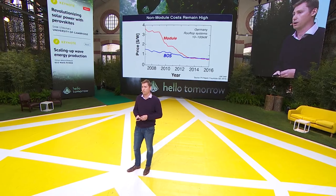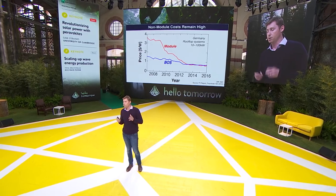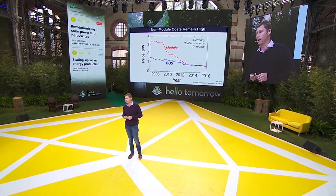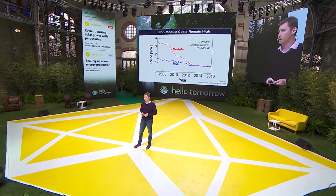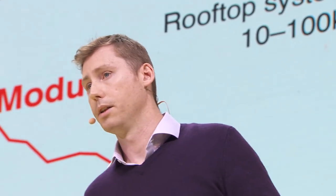The other aspect is that there's still the element of the cost. So this here is the cost of different parts of the solar system over the last decade in Germany. We can see that the module cost, which is the panel itself, has come down in price quite significantly. It's very exciting, a factor of 3 to 4 over the last decade. But then there's this other fraction of the cost, the balance of systems costs, which are all the other costs of solar, so the wiring, the installation, the inverter. And we really haven't seen much of a decrease in the price of this component. And today, actually, 50% of the cost of a solar system is the non-module costs, all of these other costs.